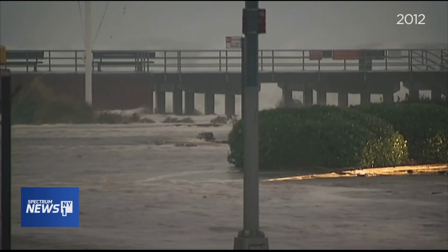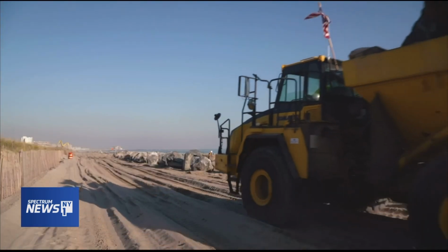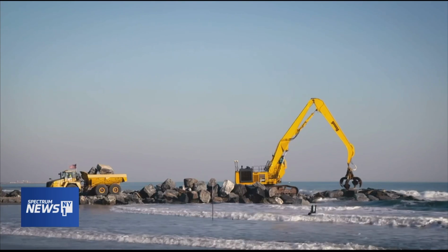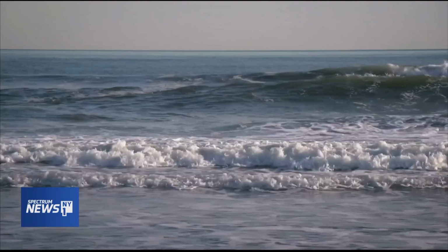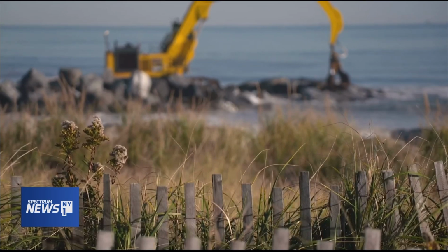9 years after Hurricane Sandy claimed the lives of 44 New Yorkers, work continues all over the city. Like these jetties in the Rockaways in Queens, meant to protect and increase the size of the beach in an area increasingly vulnerable to rising sea levels. Another superstorm is not going to have consequences as dire as we saw with Sandy.